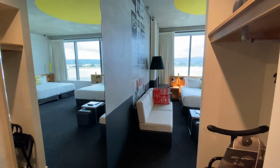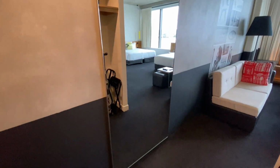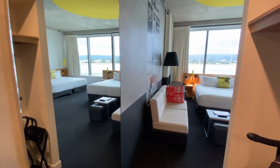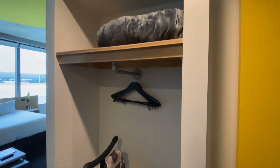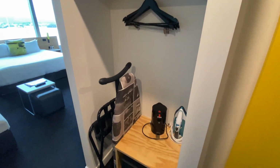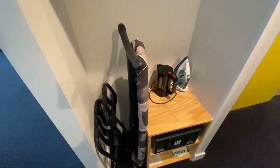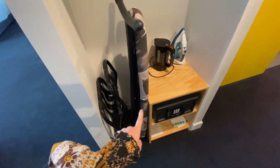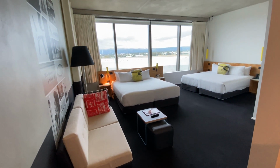So we come in and we've got a full length mirror. It's a nice industrial concrete vibe. We turn around and we've got a blanket, coat hangers, iron, coffee machine, ironing board, bag holder and safe. Wow, look at that view.